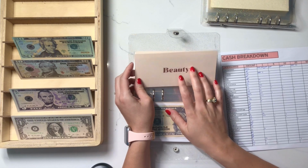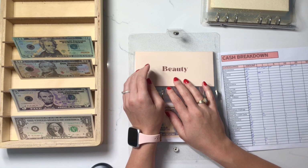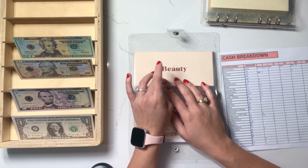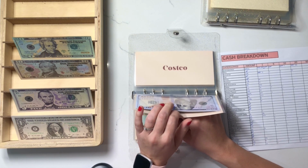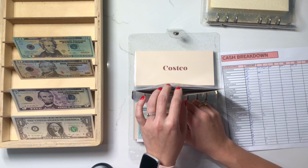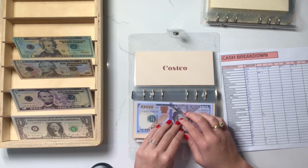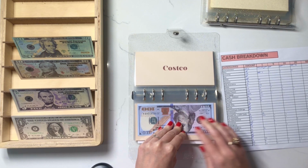Beauty is not getting anything. I fully stuffed it last week, and I actually have an appointment on Thursday to get Botox. So I'm excited to try that. Pretty sure this is going to go away completely when I have that appointment. I kind of had an idea of how much it was going to be, so this should cover it. I'll maybe have like $10 left over, but this should hopefully cover the whole appointment. I think there's like $380 or $390 in there.